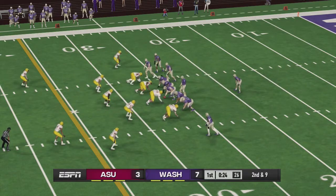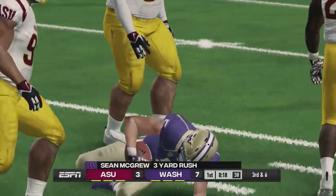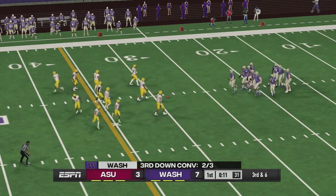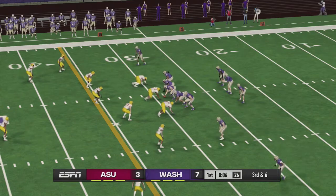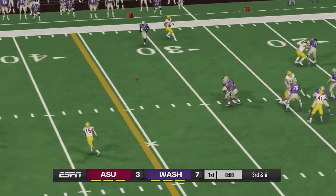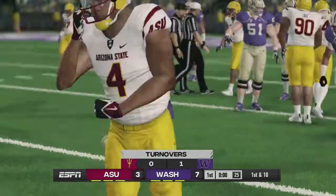Mike 20. From their own 26-yard line, it's second down. He fights forward to about the 29. That's a gain of 3 on the play. That'll bring up 3rd and 6. Washington is up 4. Let's go! 180! Tries to fit it in there, but it's picked off. Inside the 30. And down he goes at the 22-yard line.